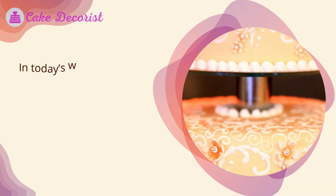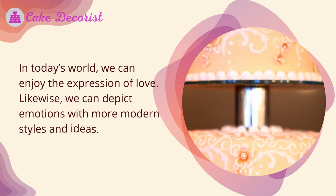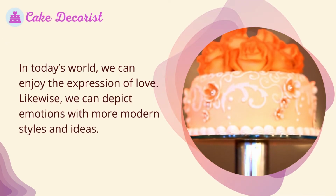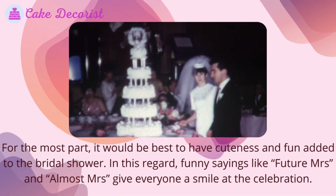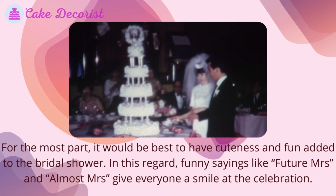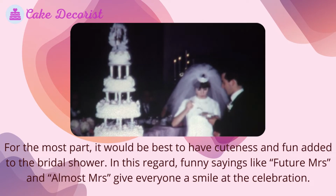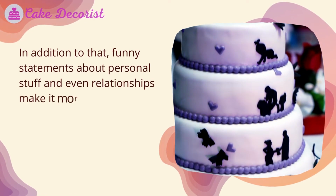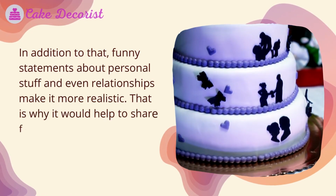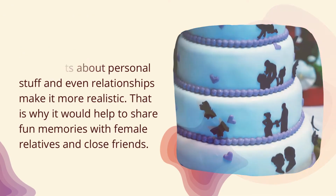Bridal shower cakes. In today's world, we can enjoy the expression of love. Likewise, we can depict emotions with more modern styles and ideas. For the most part, it would be best to have cuteness and fun added to the bridal shower. In this regard, funny sayings like future Mrs. and almost Mrs. give everyone a smile at the celebration. In addition to that, funny statements about personal stuff and even relationships make it more realistic. That is why it would help to share fun memories with female relatives and close friends.